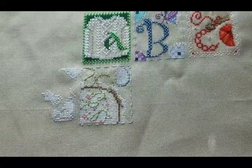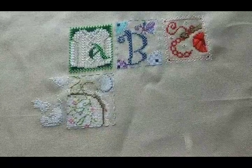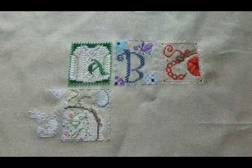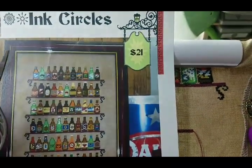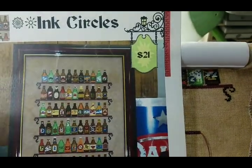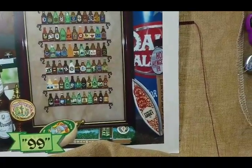And then I picked number 5, which is designer that starts with first letter from a word, strict, and I'll show you what I have for that. Ta-da! It's by Ink Circles, which is strict, which is letter I, first letter in the company. And this pattern is called 99.